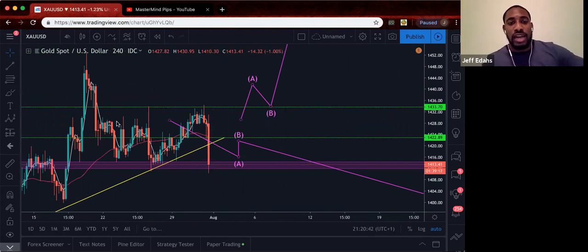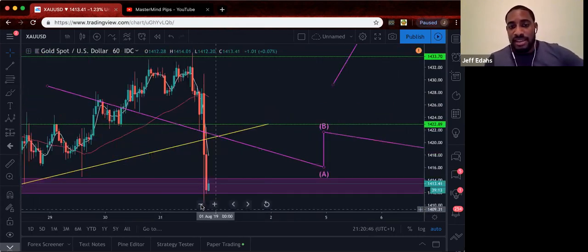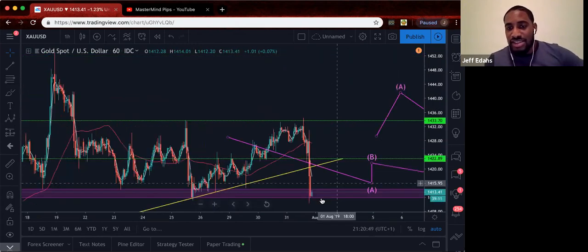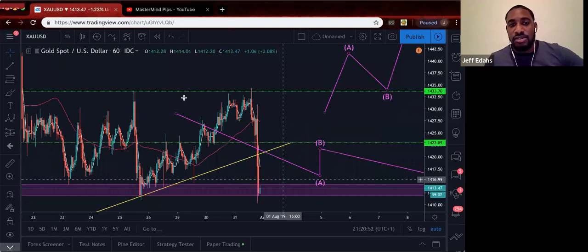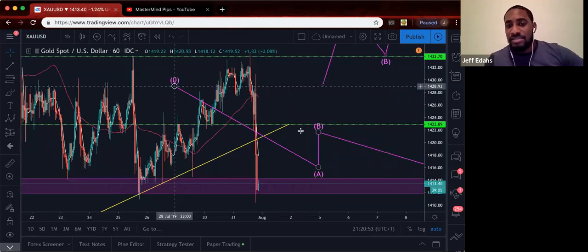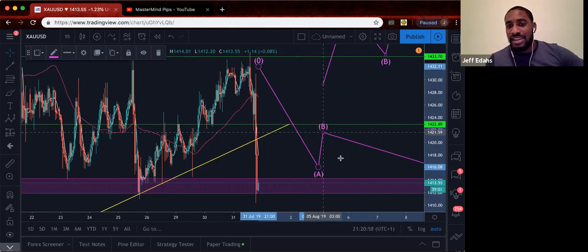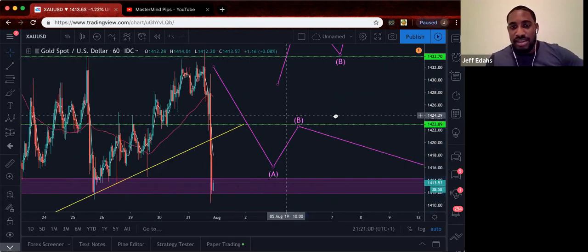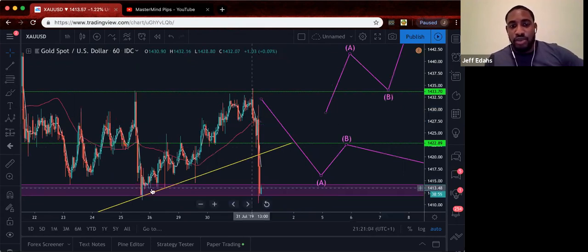So on a 1 hour, what can we expect? The 1 hour is already kind of retracing here. It's already closed below on the 1 hour, so this is a positive sign. This is the move I was waiting for: for it to come from there, respect off this area here, and then go down. On a 1 hour it looks very weird, I know, but it looks very positive so far. So now we know this trend has been broken.